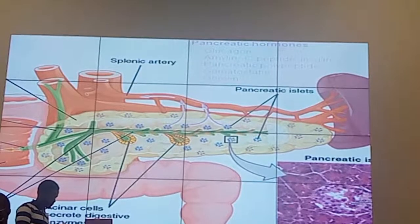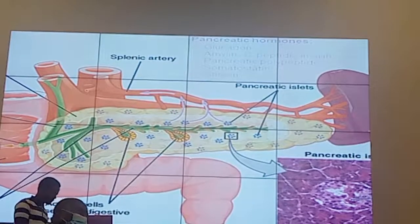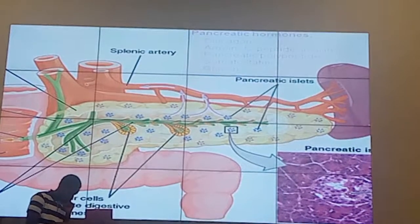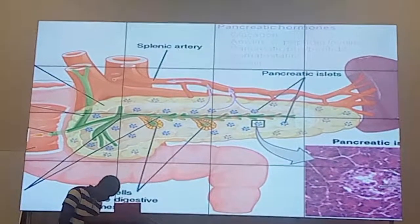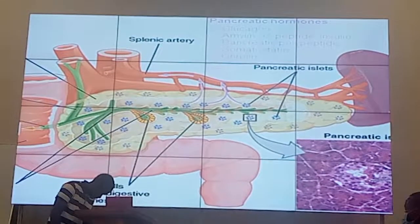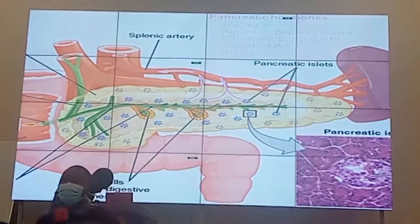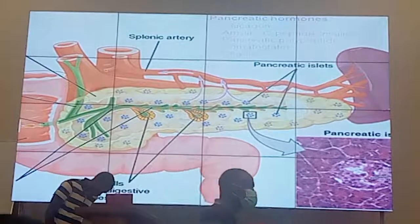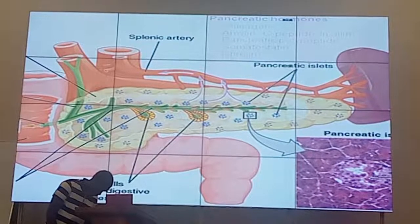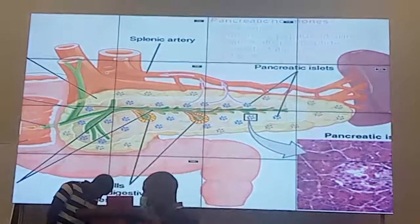The pancreas has 2 types of cells. Let's say the cells that make up the pancreas are grouped into 2 different systems. You have the exocrine system, and then you have the endocrine system. For the endocrine system, you have cells that produce hormones, which are known as the islets of Langerhans. And then you have cells that produce the digestive juices, which are basically your digestive glands. So we'll focus more on the cells that produce the digestive juices. The cells of the islets of Langerhans, you will learn about later on.